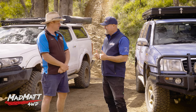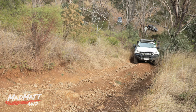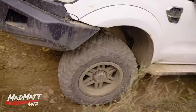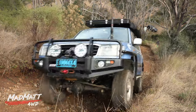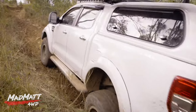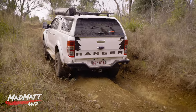So, we've just done the hill climb. It was an interesting experience. The climb is scrabbly, with some wombat holes in there, like opposing holes. Yeah, it's loose, a bit of loose rock on there. So what did you think, Lucas? What were your feelings on that? Both very, very confident, very happy with the transmission, the way they perform. Very, very hard to separate the two.